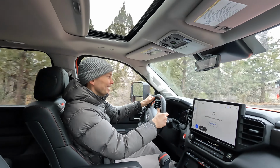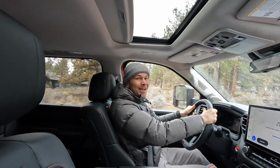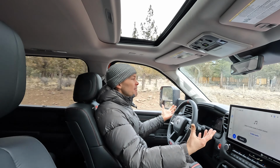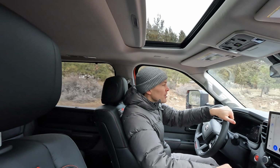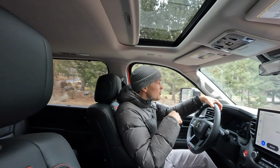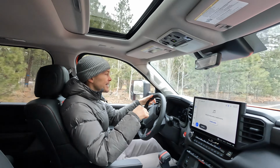It's so quick. So much power. It also sounds really good. Part of that is fake because with the JBL audio system, they actually pipe a little bit of fake audio into the cabin, so it's not entirely real, but I actually had a 2022 Tundra with the same artificial audio, and I can tell you this sounds better.